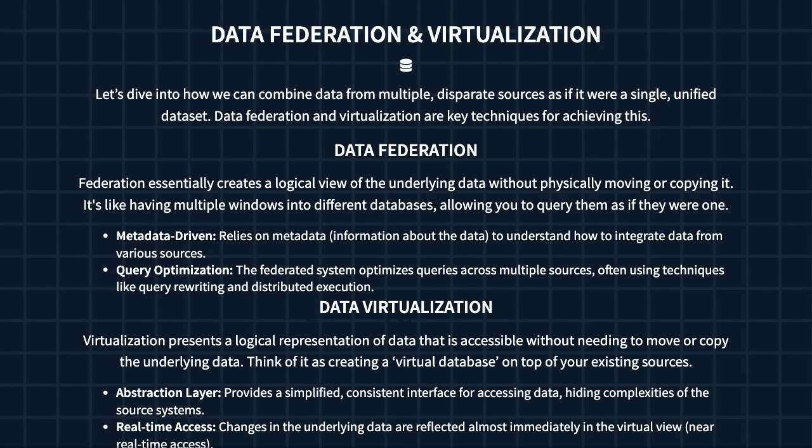Okay, so let's talk about combining data from different places. Think of a company with sales data in one database, customer information in another, and product details spread across several systems. That can be really tricky to work with. Data federation and virtualization are strategies that help us solve this. Federation is like creating a single window into all those separate databases, allowing you to query them as if they were one big system. It's all based on understanding how the data is stored and what it means. Then we have virtualization, which presents a simplified, consistent view of the data without actually moving or copying any of the original information. It's like creating a virtual database experience sitting on top of your existing sources.